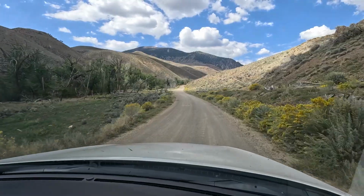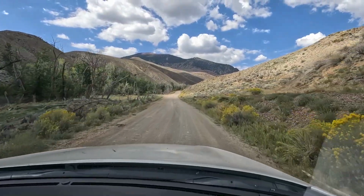Well, in true Kevin and Kelly fashion, we saw a sign for a ghost town, and now we're driving 4 miles down a dirt road. This was not planned at all, but hey, that's the best part about road trips, right? To take those crazy roads when you see them.